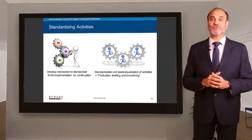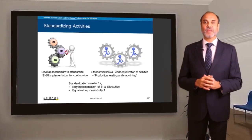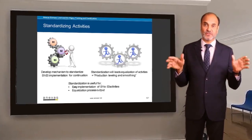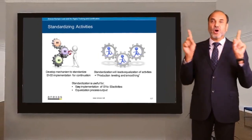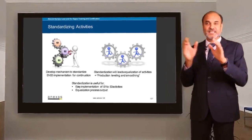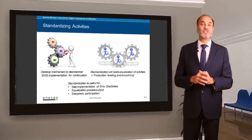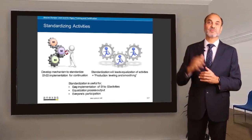Standardization will lead to equalization of activities, that is production leveling and smoothing. It will be useful for easy implementation of S1 to S3 activities, meaning how I am going to implement S1, S2 and S3 activities, how I am going to sort out. I can form some teams, an S1 team, which will go around the office or workplace and sort out anything which is not necessary. Then I can have an S2 team, which will label all the things properly wherever something needs to be tagged or labeled. You can go on tagging these items so that you can easily recognize where everything is placed. And also, in case you want to find something, it can be easily found. It requires everyone's participation, and 4S activities will help you to standardize 1S, 2S and 3S implementation throughout your organization.